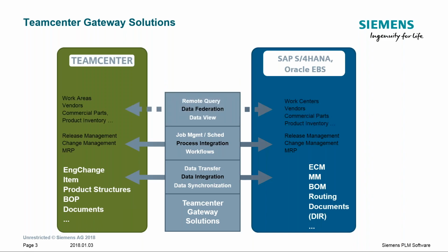Then the third thing we talk about in integration is what we call data federation. This is similar to the data transfer, except we're not actually moving data between two systems. This is really giving us the ability to view SAP data from inside Teamcenter. This is very powerful. It enables users to access that data and see it, make decisions based on information in SAP without ever having to leave the Teamcenter application or be trained in SAP.